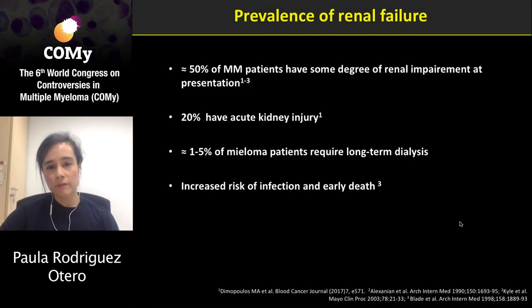Regarding some numbers, the prevalence of renal failure in multiple myeloma patients: approximately 50% of myeloma patients may have some degree of renal impairment at presentation. Some of them, 20%, may have acute kidney injury in different degrees. But fortunately, a small proportion of those patients will require long-term dialysis, and this is ranging between 1% up to 5% of myeloma patients. So myeloma-related renal failure is associated with an increased risk of infection and also an increased risk of early death.